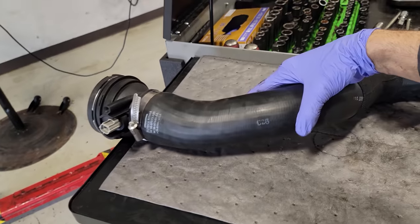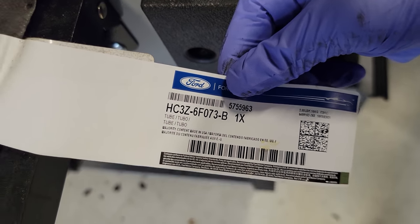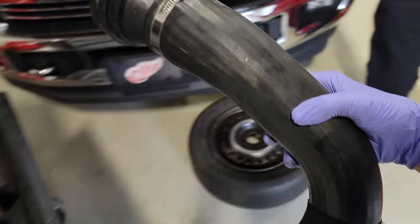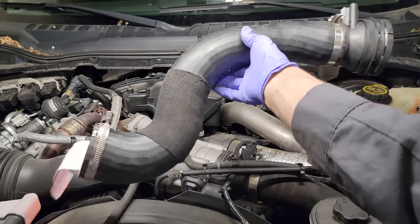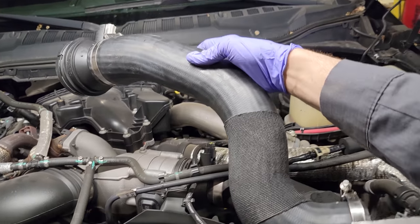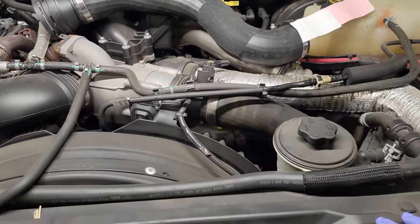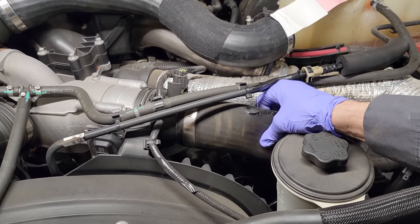We do have a new duct, Ford part number. This is for 17 through 19 Aluma Duty. This is only going to fit the Aluma Duty. I have not tried putting it on trucks that have the plastic one, however, this is going to be something that I want you guys to go out and check your truck.